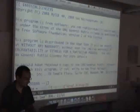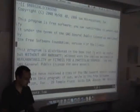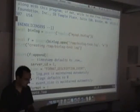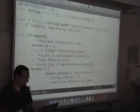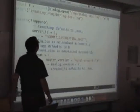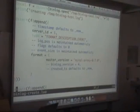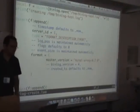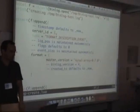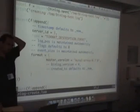Okay, so show me the code. This is better. So this is Lua. It should not be too confusing. It's just a normal language. It has some basic object-oriented functions, and you can write them object-oriented. So here, just to describe it, we open our binlog in the writing mode.